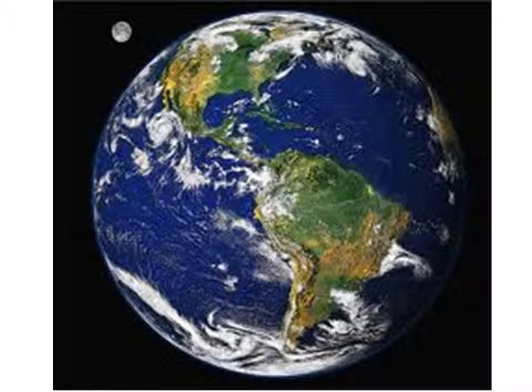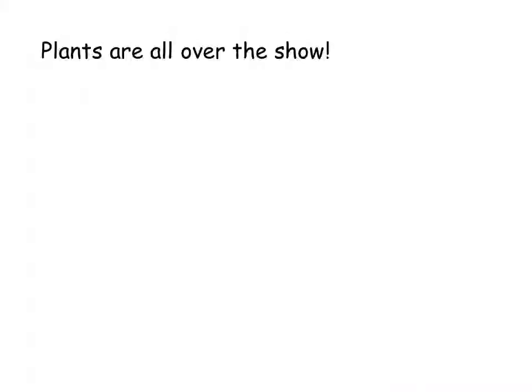If you were to look at the Earth from space, you'd see three main colours. White, that's obviously the clouds. The blue is the sea, well done. And the green is the land. The reason the land looks green from space is because plants are all over it. They're absolutely all over the shop. They're everywhere. This is because they're very successful.